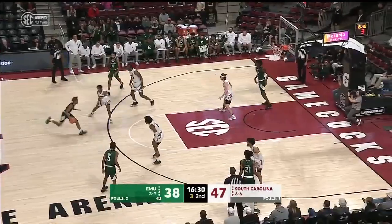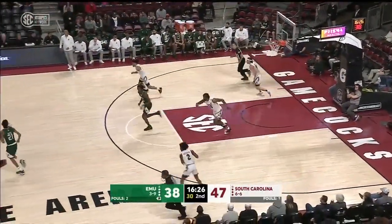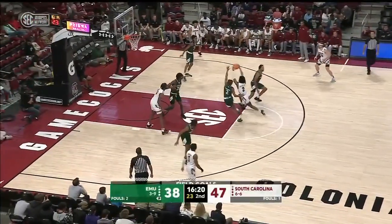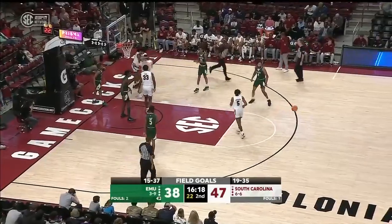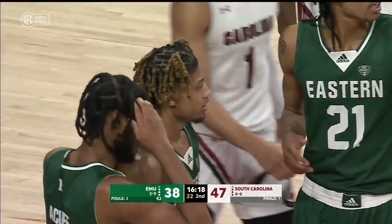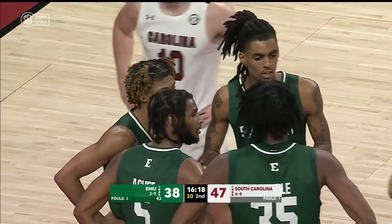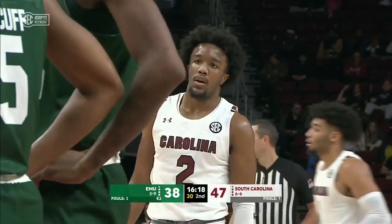5 seconds for Farrakhan. From three. Short. Josh Gray with a strong rebound for South Carolina. Carter on the drive. Takes it to Farrakhan, and he draws the foul. Second foul on Farrakhan. And Chico Carter, excuse me, will head to the line. It's a tough non-conference schedule for Eastern Michigan, John.